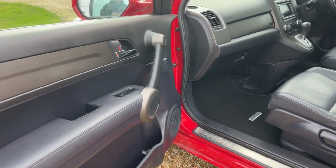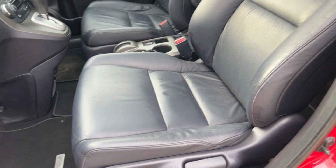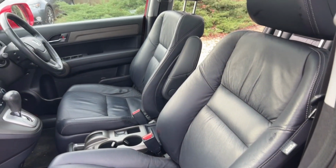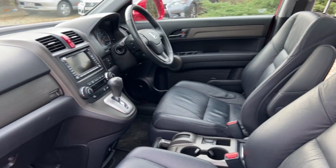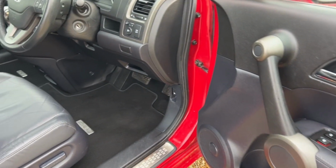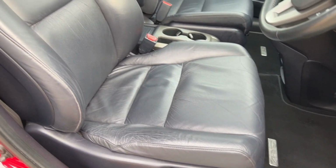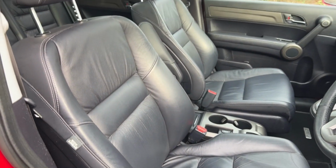Come to the front and the passenger side, again, lovely and clean. Full set of original Honda mats in the car. Passenger seat being given hardly any use at all. Finally on the front, door card again, really lovely condition. Same with the footwell areas there. Driver's seat, again for a car 12 years old, in miraculous condition really.